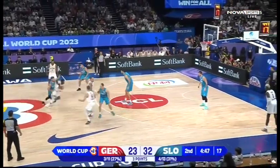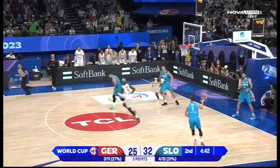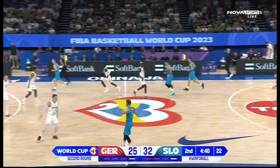Here he has a high ball screen, attacks the big in drop coverage downhill, uses a Euro step, and gets an easy finish.